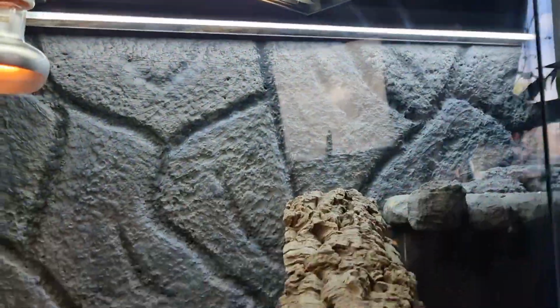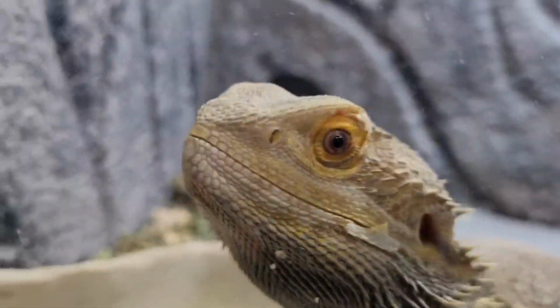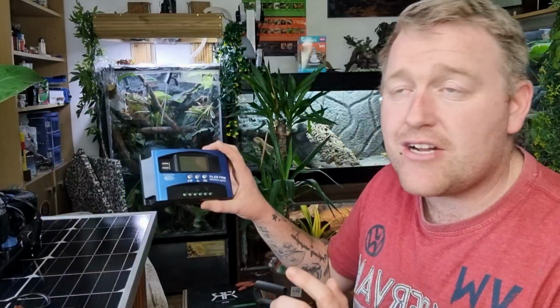Diego, my bearded dragon, has only got 2 UV lamps and 1 heat bulb. They're on 12 hours on, 12 hours off, and really only when the sun's actually out, so it doesn't really use any power from the battery. The joy with that means this will be able to charge up the batteries once the sun comes out in the morning, and it replenishes the electric in the battery that's been used up by this system at night time. Now, it works perfectly fine.